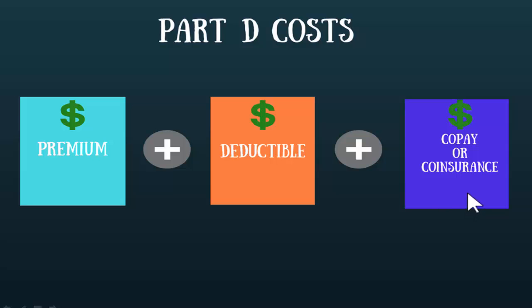And you'll have a copay or coinsurance. So you'll pay your monthly premium. After your deductible, you'll pay your copay. All 3 of these vary by the company and the plan that you choose.